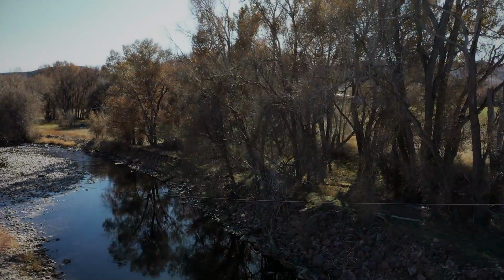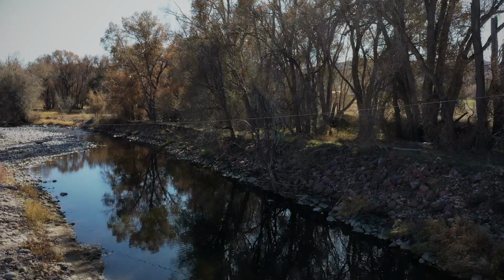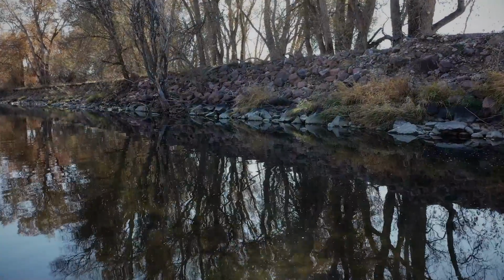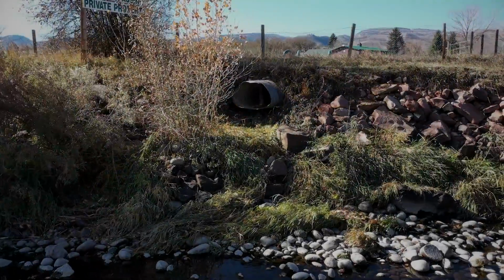This has created the need for ways to stabilize the banks, and we can see that a little bit downstream of here with a lot of large boulders on the stream bank, helping to stabilize all that soil.